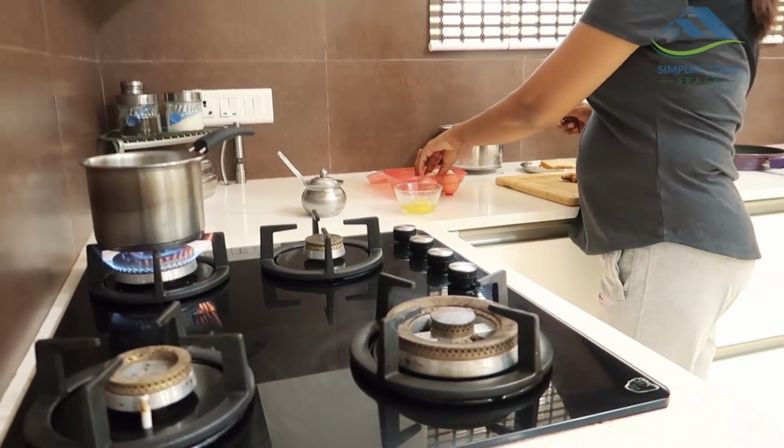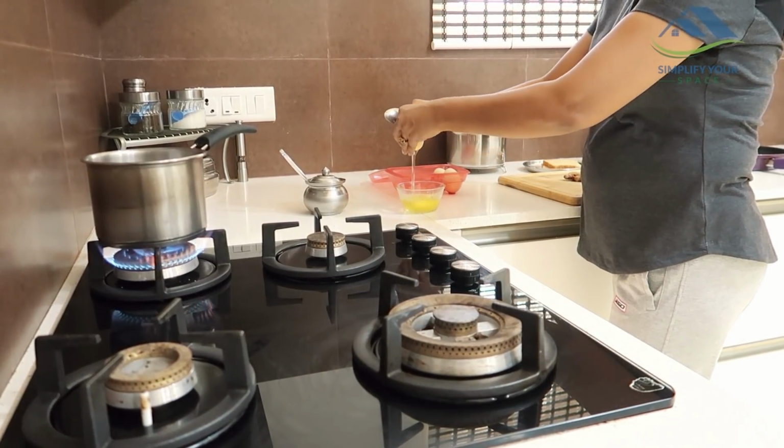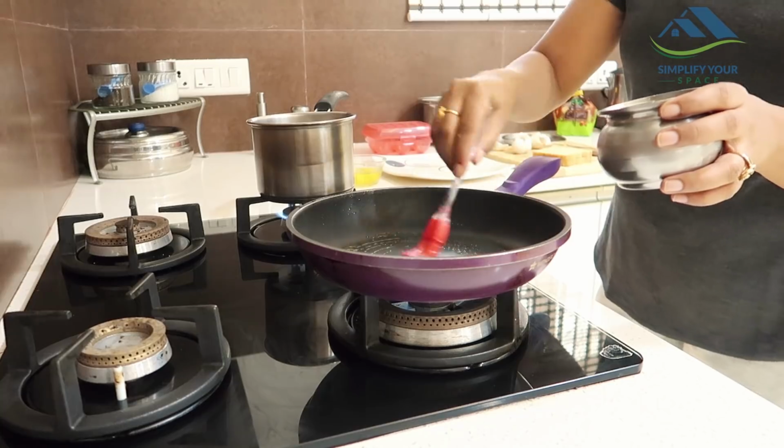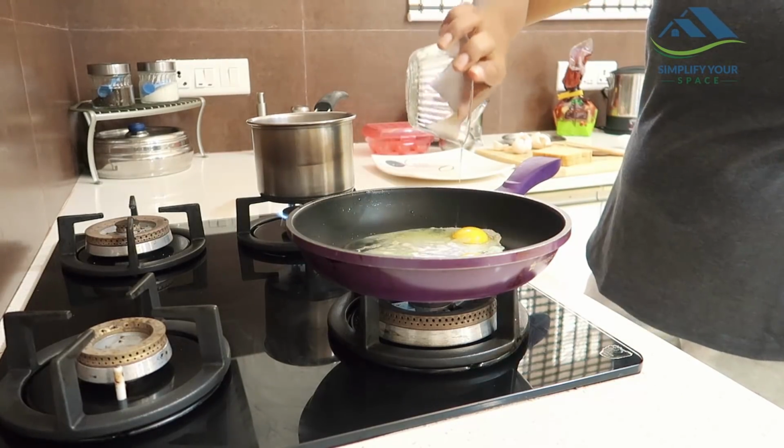Now around 9 am, after coming back home, I prepare breakfast for me and my husband. My menu planning is mostly very simple and quick. On weekdays, we prefer to eat eggs, muesli, sandwiches or dosas, which are easy to make.